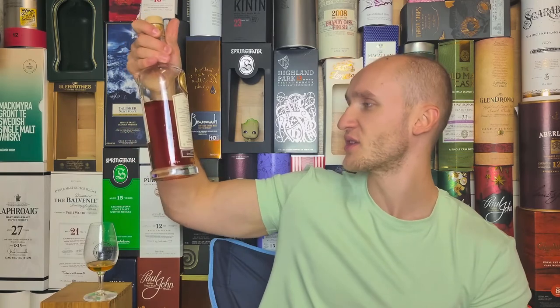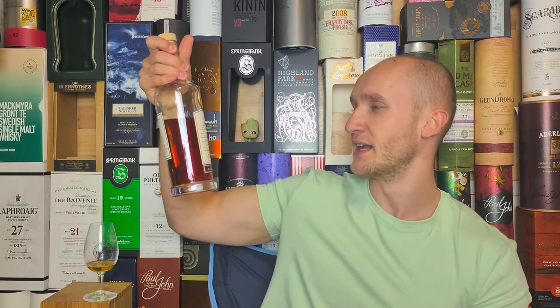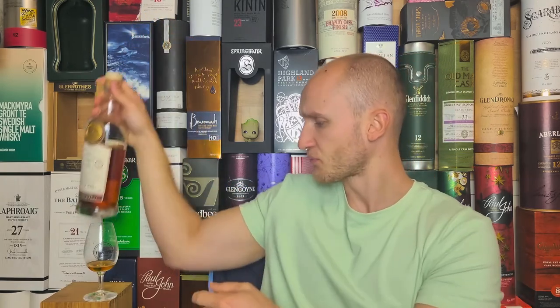Do I think it's worth it? £60, 12-year-old, I don't know if I said £40 earlier, but I think I said £60. £60, 12-year-old, it's a good ABV, non-chill filtered, no added colouring, good age, a long maturation, 3 years in the Hermitage cask, and I believe 9 years in the refill sherry. So, it's a decent, kind of unique maturation, so, yeah, I think it's worth the £60, and I would buy that again at that price.